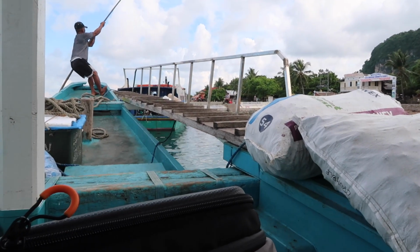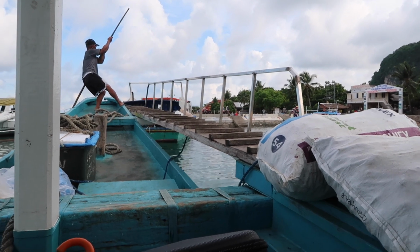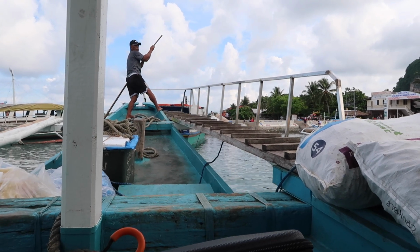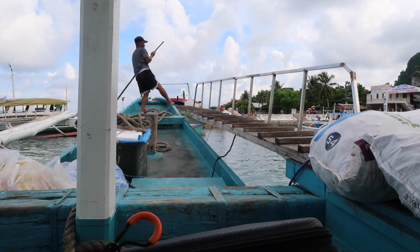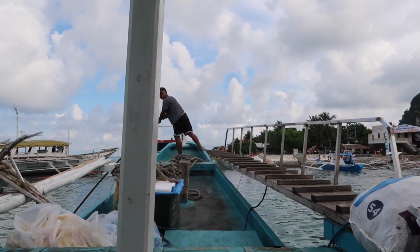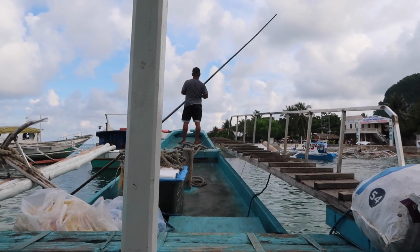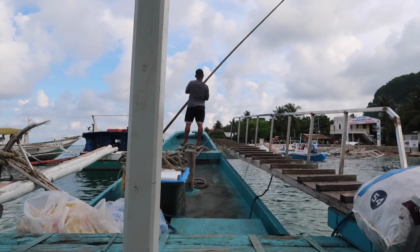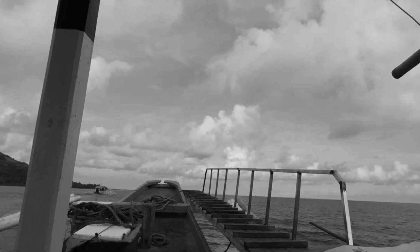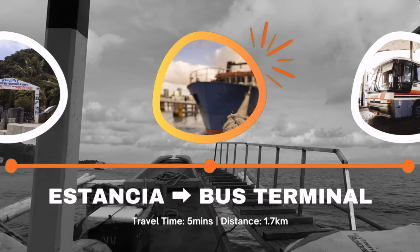If you will take the public boat, make sure to check the schedule a day before your trip. We were advised by Kuya Boyet that there are more trips available going to and from Estancia Port compared to Bangkal Port. If Bangkal Port has 2 schedules, Estancia Port has 3. Most locals will go to Estancia Port because of establishments near the area like bank, pharmacy, shopping mall, pawn shop, etc. The travel time from Langob Port going to Estancia Port is almost the same as Bangkal Port.